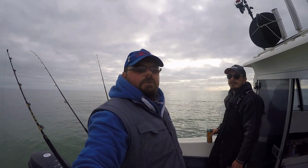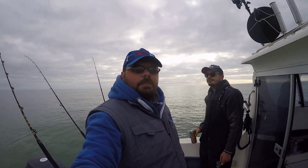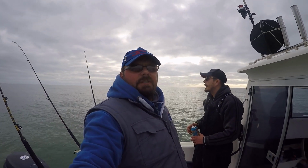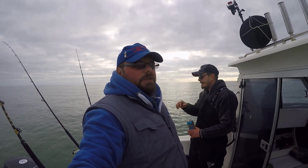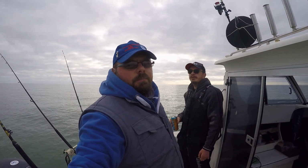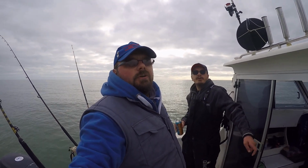So guys, we are going to finish for today. We got a lovely day. We got around seven spurdogs, loads of congers, and Peter got his new PB, which was 53 pounds.